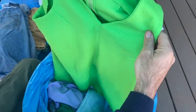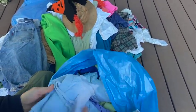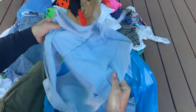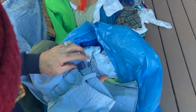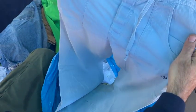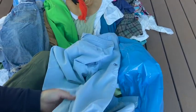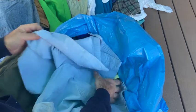Lime green poly top. This kind of looks like hospital pants. It's cool. Oh, some OPs. Those are sweet. Look at those. Look at that old label. Very cool. That's a bitchin' find. It's got some stain issues, but hopefully they'll come out. That's a bitchin' find. Very cool.